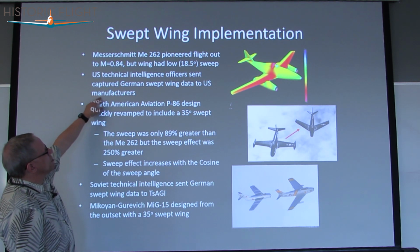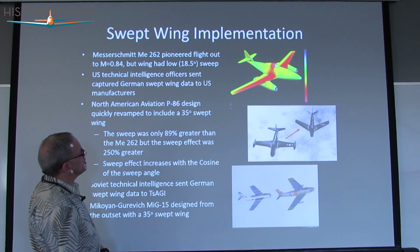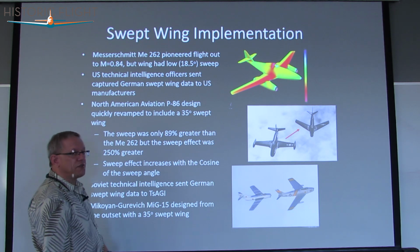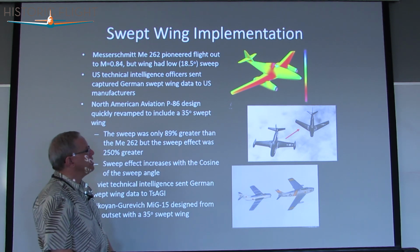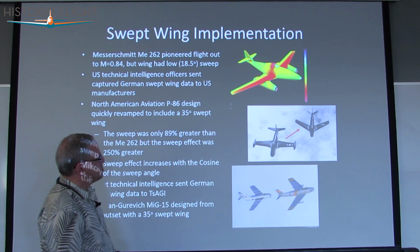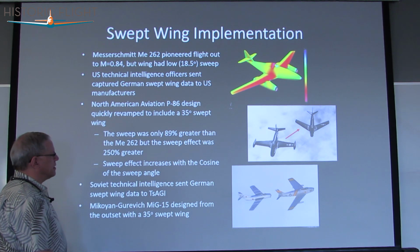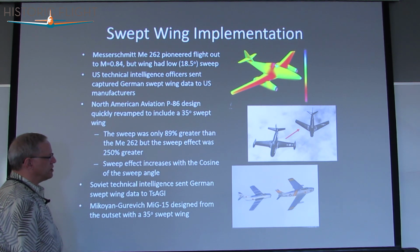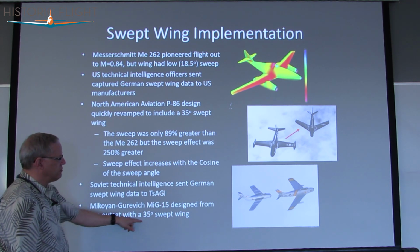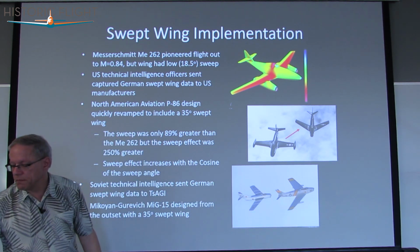So what happened was, as I say, U.S. technical intelligence passed on the information about the swept wing data to the U.S. manufacturers, including Boeing, but North American incorporated it into their straight wing design and turned it into what we know as the F-86. And the Soviets similarly passed on the design to MiG, and MiG just started out their design with a 35-degree sweep, resulting in the MiG-15.